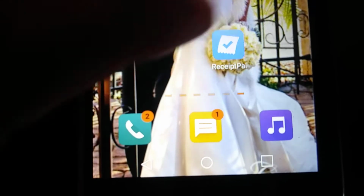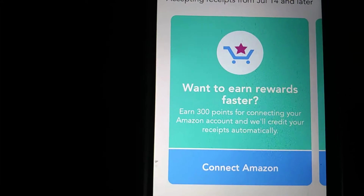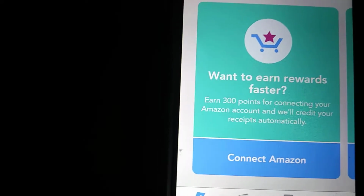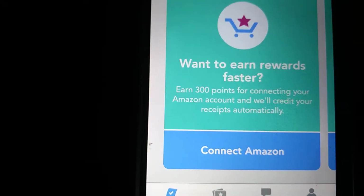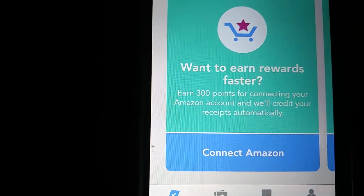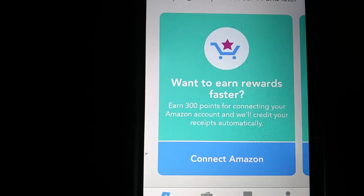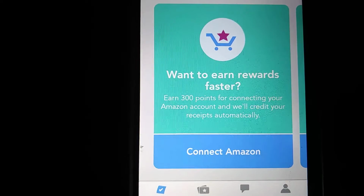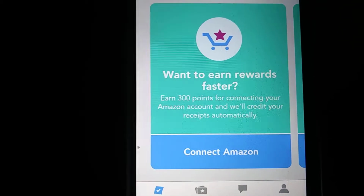First, let me show you how easy it is to use. Right now, I have 50 points, since I already cashed out. All you're doing is taking pictures of receipts. Every time you take a picture, it goes through a pending process that takes maybe a couple hours, and then it gets approved. Any receipt works. It doesn't have to be from a certain place. Sometimes they won't go through, but that's rare. If it has the name of the place, a date and time, and the amount you spent, whether you paid cash or debit card, you're fine.